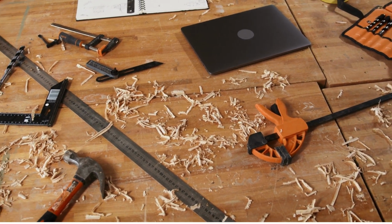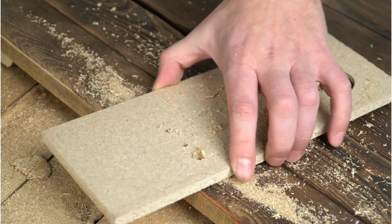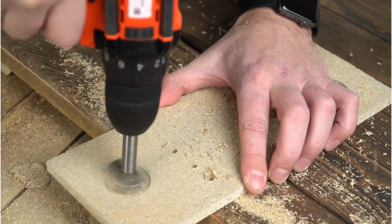In today's video, we are going to take a look at the incredible impact drill driver and the benefits it can bring to your DIY projects or construction jobs. We will also discuss how to choose the right one for your needs.